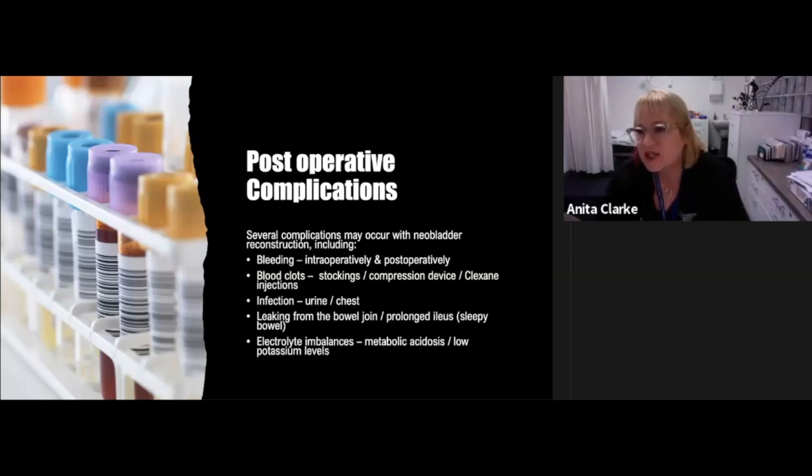One of the functions of the bowel, particularly the small bowel, is to balance things like the acidity of our blood, and some of the salts in our blood. And once we take out a big portion of that and start putting urine into that, a lot of things can start to get a bit imbalanced. So in that period of time after the surgery, a lot of blood tests are done to check up on how everything is going. As I said, that first week or two after this surgery is a big deal.